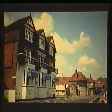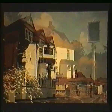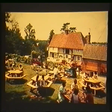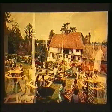Hotels, guest houses, restaurants, and country pubs are in abundance. They all offer quality service.